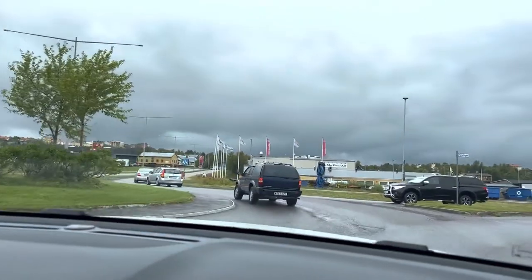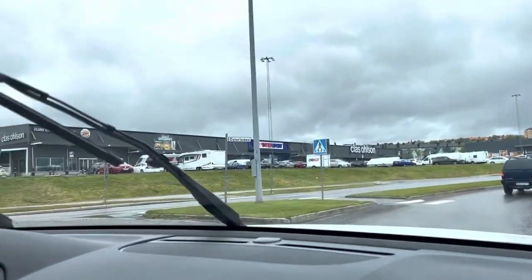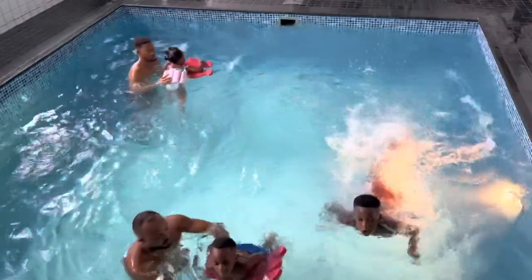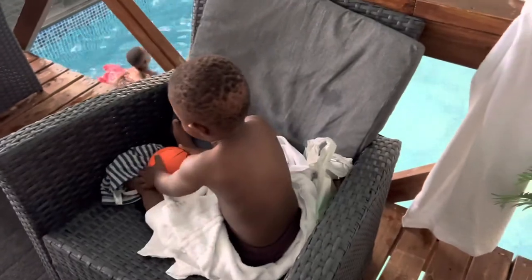And then we went back to the hotel. They had a swimming pool there, so we decided to go for a swim, everybody. We had fun. This was a very, very nice hotel, actually. The amount we paid was very little for the quality of the hotel. I loved it.